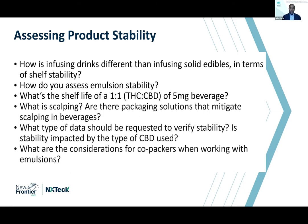So what is scalping? We've heard a lot about it, but for those who are new to the space, give us a bit of a thumbnail about what scalping is, and then perhaps how you can mitigate that from happening in your products.